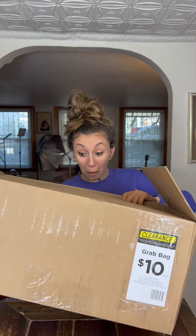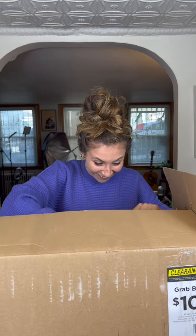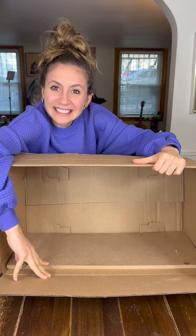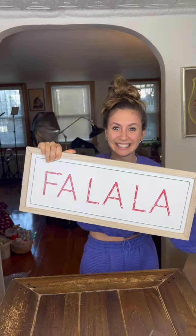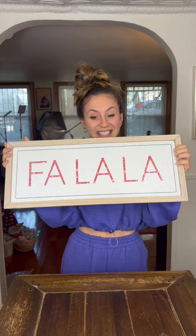Wow. $10 mystery box. Oh! You missed something? I missed something. Oh my gosh, that's exciting. It looked like part of the box. Stuck in the paneling? Look, see how it looked like part of the box? Oh, that's something. Oh my gosh. I really thought that was part of the box. Look at this. Oh my gosh, that's so cute. This is adorable. Fa la la la la. This I can definitely work with.